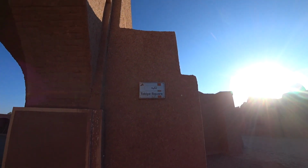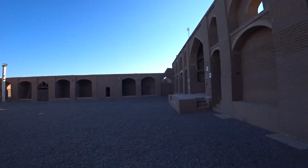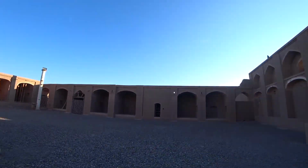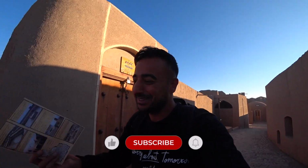Now we are going to Tikai Square. And here would be what? I think this looks like a stage, right? It does look like a stage. According to the information, I love this, holding it, walking around, exploring. The square was the central square of the Bam citadel, surrounded by chambers, certain religious ones. There's an "and" here, but it doesn't continue anywhere else. That's it really.